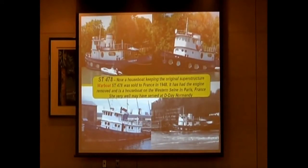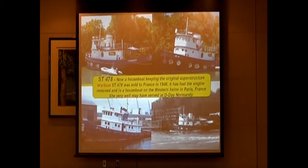ST-478 is now a houseboat, but it keeps the original superstructure. When we first found this photograph, I looked at it and said, there's something strange about this photo. It's got windows everywhere, even in the hull. Huh. She very well may have served at D-Day.